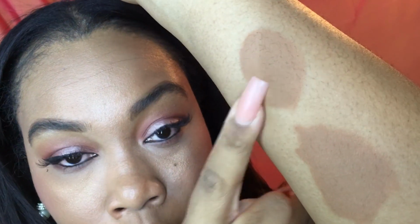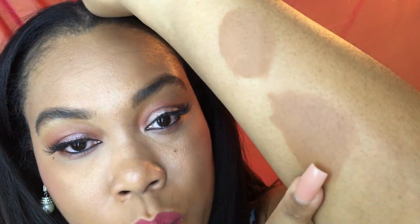I compared the colors of the Pro Matte and the Pro Glow, and I'm Cream Cafe in both colors. The Pro Matte is 110 and the Pro Glow is 211, and right here you can see the Pro Matte shade, and then this is Pro Glow, and they're very similar but just slightly different for some reason. I think this one's a little bit darker. I think it has a little bit more of a red base, but yeah, so you can see the comparisons of the Pro Matte and the Pro Glow.